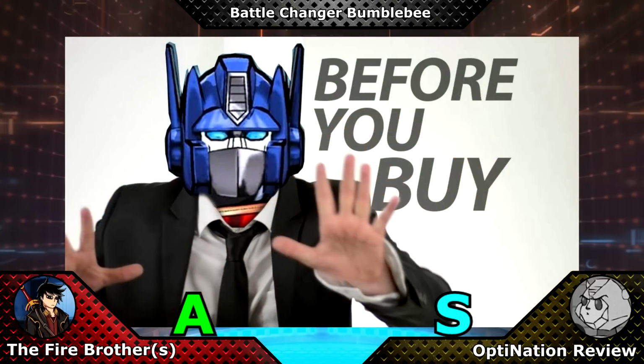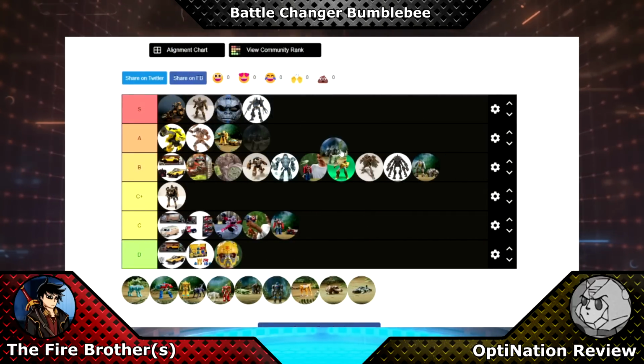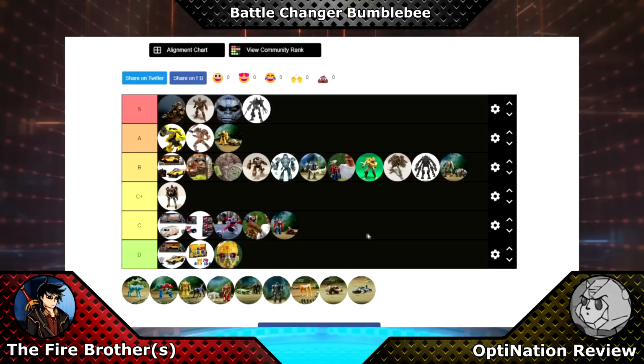Okay, so I actually made a mistake here, and I put another Optimus Primal, but we already talked about this, so just put it with the other Optimus Primal. Oh, okay. Scratch one off the list.